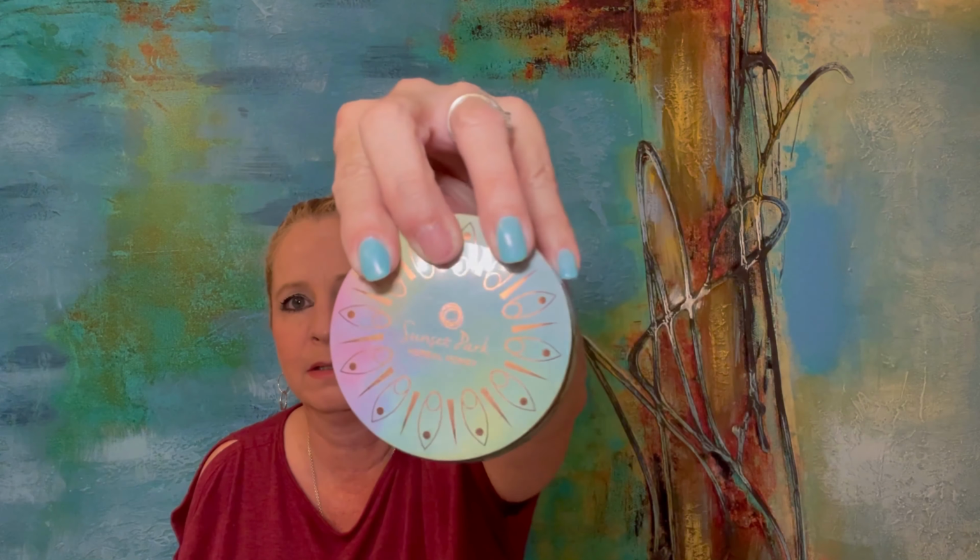And I see this candle here, which is absolutely beautiful. I love these colors. I love to put these in like the guest bathroom. I think they're super cute. This is Sunset Park Herbal Honey. It kind of smells like honeysuckle. That's what it smells like. I like that. That's really nice. So again, this is a Sunset Park Herbal Honey candle.